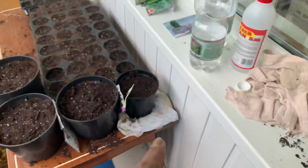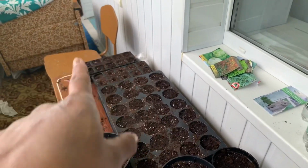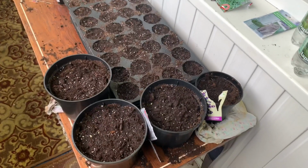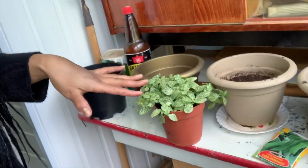Beans and peas growing and some basil, lavender, lettuce, coriander. And those are just some flowers. See how it goes. Right now it's way too cold for anything to germinate, so I just planted them for shits and giggles, but you know, we'll see. But yeah, this plant right here is what we're gonna take care of.